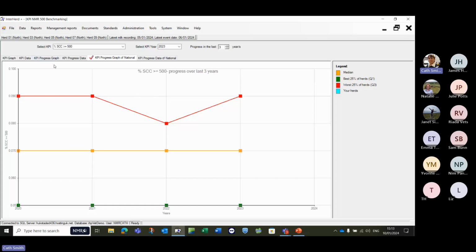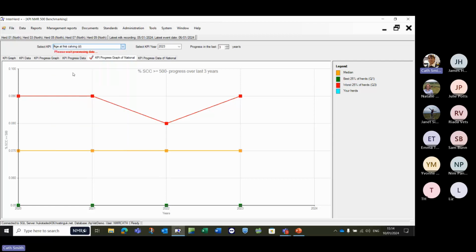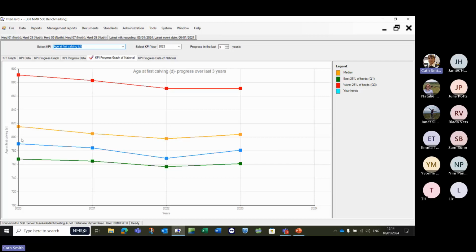So each one of these elements, you don't need to look at the raw data unless you want to, but you've got the data and the graph associated with it for all of those different ones. Then I can just swap to something else completely different, maybe age at first calving. There we go, and then you can see as a collective, that's where we sit in blue, again, compared to the national picture, but also in terms of years, so how the general trend has gone, interestingly, down for most. You can see if it holds a similar picture for your practice. I say practice, but of course, consultants, I know you're listening in as well, nutritionists, this is applicable to any of you with a client base, basically.